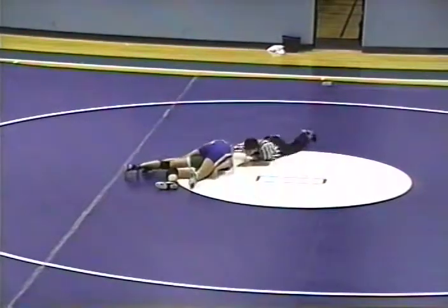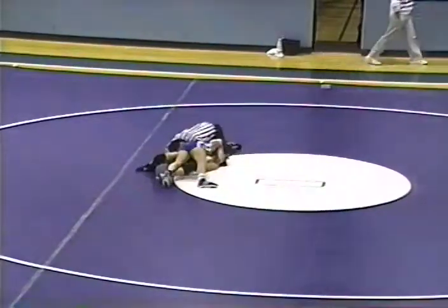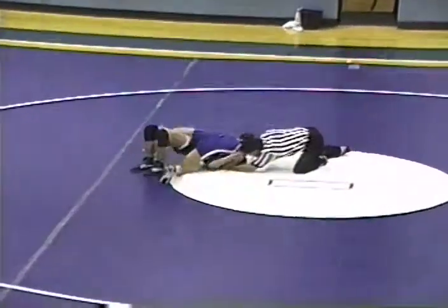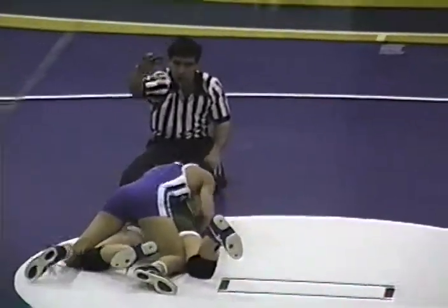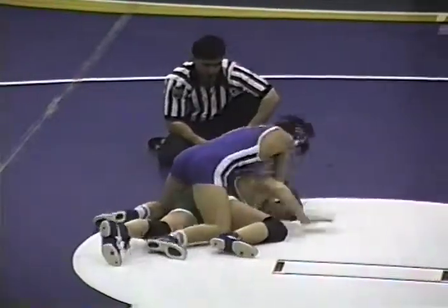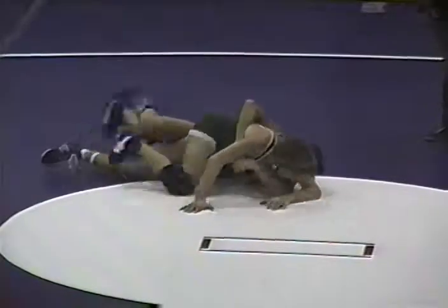And he momentarily had the Penn Ridge wrestler toward his back, and the referee began a count. When the wrestler's shoulder blades are in contact with the mat for 2 full seconds, a pin would be awarded. All right, now the referee awarded 3 points for the near fall, placing Norristown ahead 14-6 with a little over a minute remaining in the match.